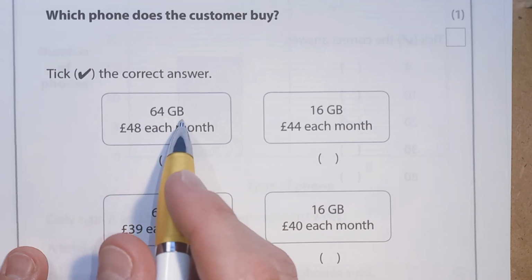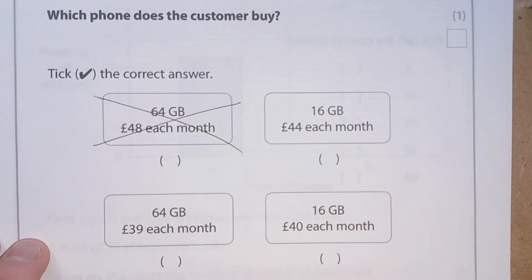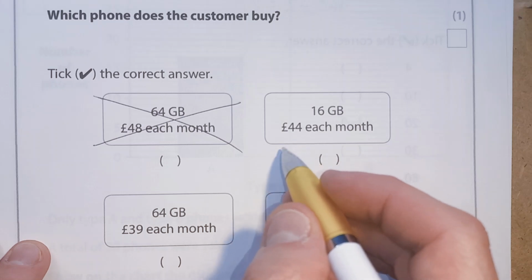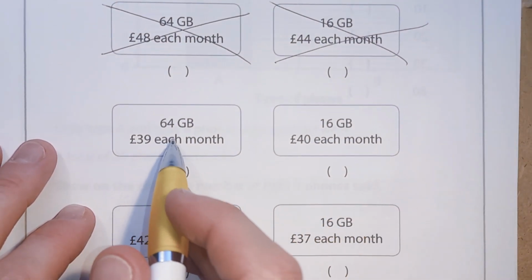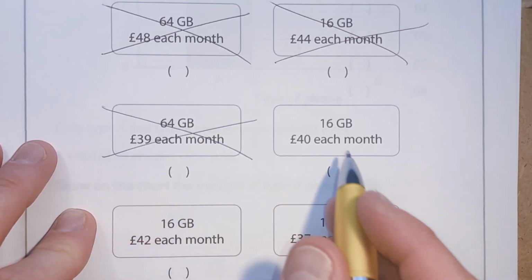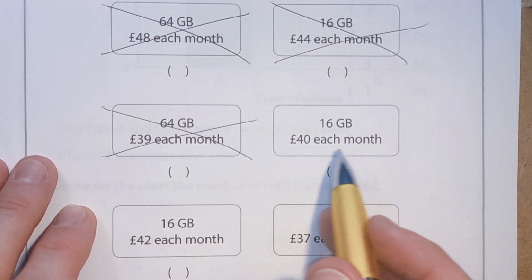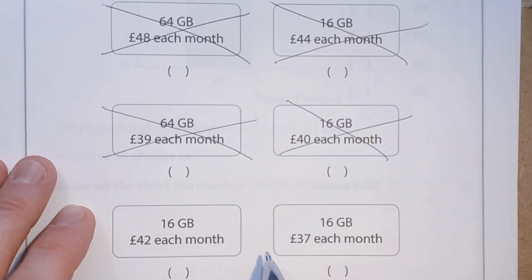Well, this is 64 GB. We don't want that. We wanted 16, so we'll rule that one out. We've got 16 GB here, but she wants to pay less than £40. This is more than £40, so it can't be that one. Again, it's not 16, this is 64 GB, so we can forget about that one. This one, 16 GB, she wants to pay less than £40. Well, this is £40, so if it is 40, it can't be less than 40. So rule that one out.